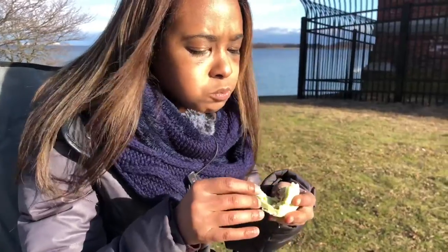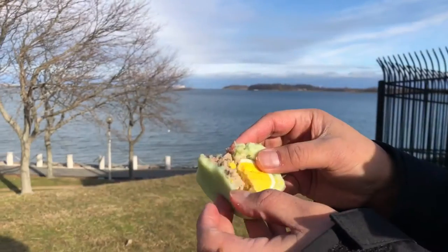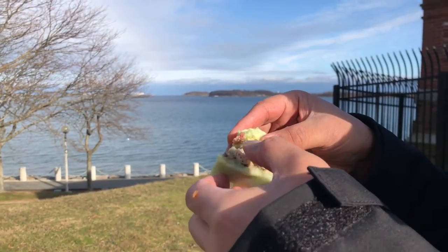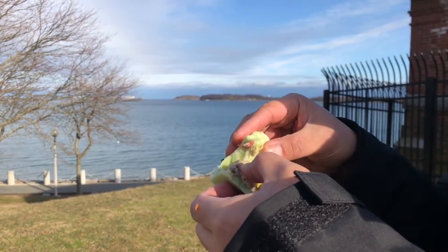There's a lot going on right now in my mouth. Ooh la la. Boiled egg. Pork bomb. Seems like it's a minced pork with veggies. Kind of on the sweet side, but savory. Not bad at all. Very unexpected treat. Looks like ground pork. Maybe it's also got a little bit of mushroom chopped up in it.